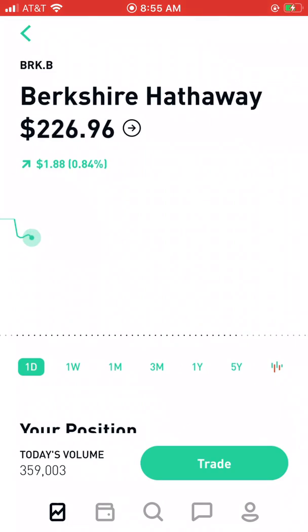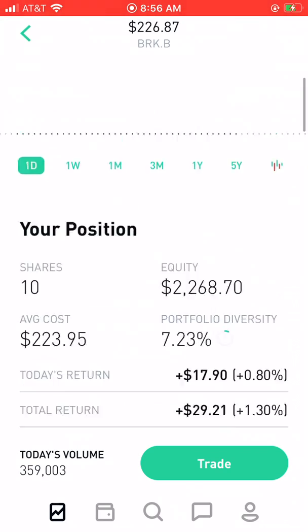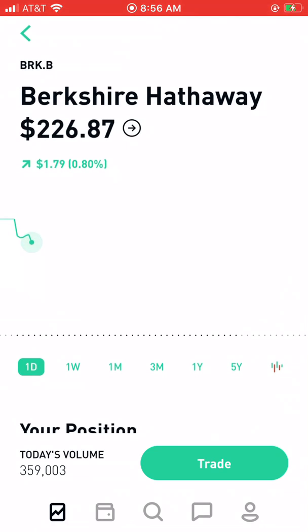So Berkshire Hathaway, 226. My average cost is 223 for a total return of $29. Berkshire Hathaway is an interesting company because it acts like an ETF. This is in general Warren Buffett's portfolio. I bought Berkshire Hathaway because it pretty much glues the portfolio together. I've been ignoring oil and just trying to get into bank stocks and all the stocks that I really want to get into to complete my diversification. But Berkshire Hathaway is a glue piece.